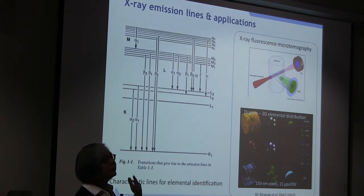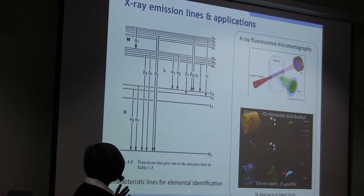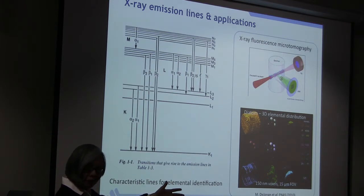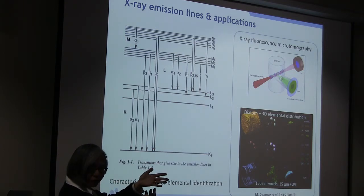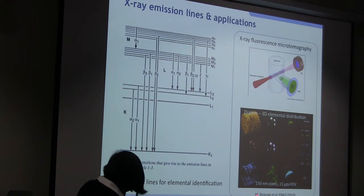Well, this is done at a synchrotron, and you have a dispersive X-ray detector here. So it can discriminate an X-ray that it sees from silicon from one that it sees from iron. All you need is an energy detector that can distinguish all these different elemental X-rays. Then you rotate it around like you do normally with tomography, and you can gather all your information. You can see it at these 150 nanometer voxel ranges.